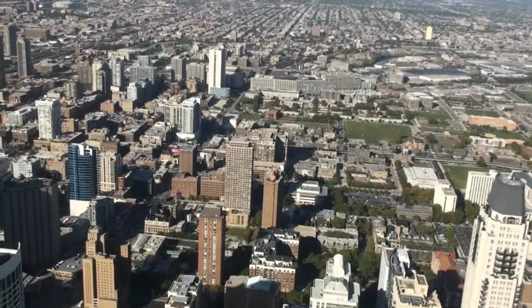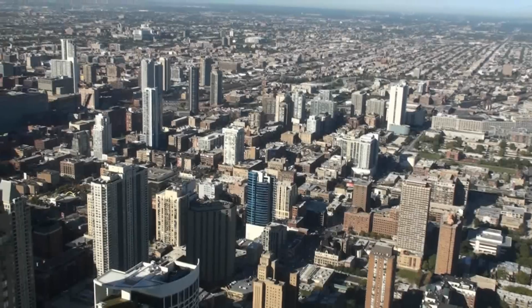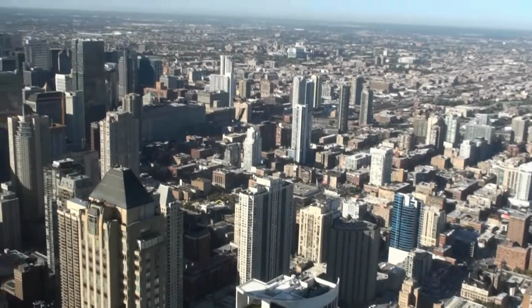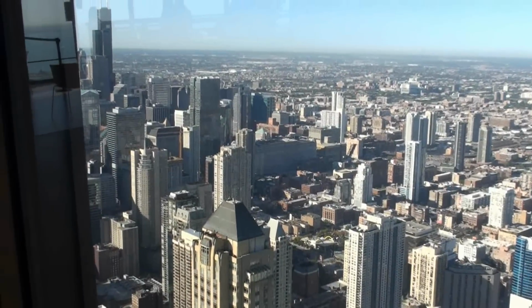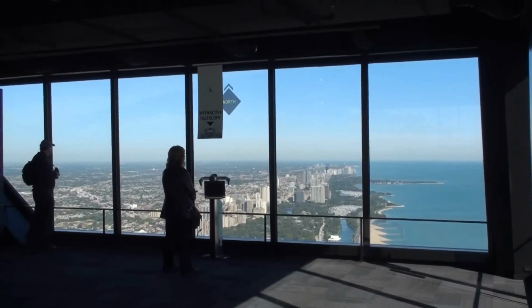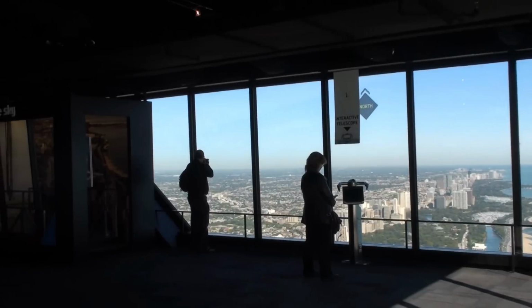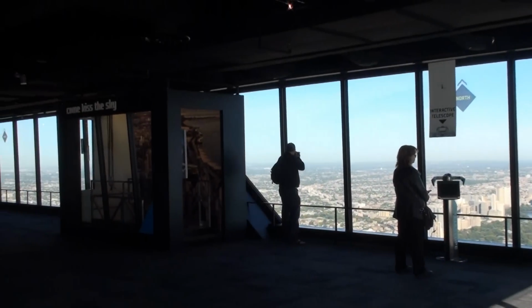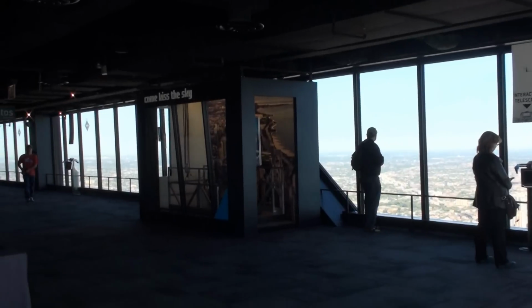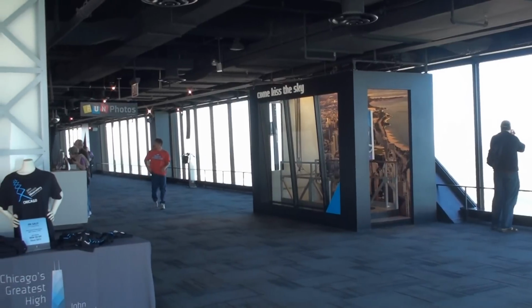Also known as SOM, the firm assigned the project to a team of about 60, led by Bruce Graham, the partner in charge of design, and Fazlur Khan, project structural engineer. Well, after they came with the design and showed me what they wanted to do, I must have looked at 100 sketches, and then I talked to Mr. Khan, who was the engineer on the project, who's probably the greatest engineer that ever lived.